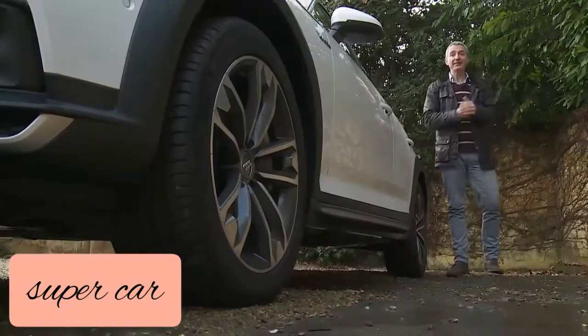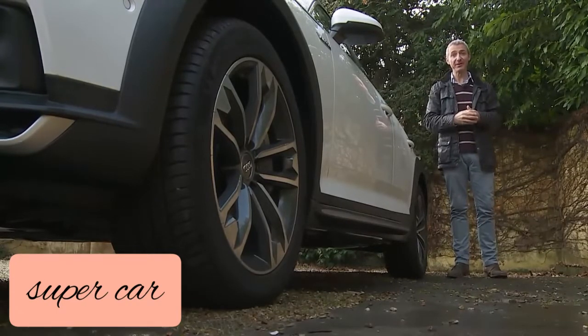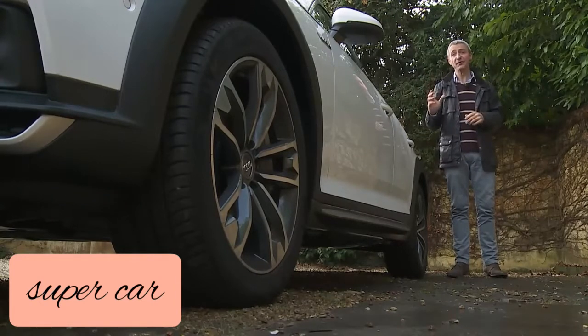On to safety. Now, even the most basically specified A4 Allroad will come very well provided for indeed in this respect, with a standard fit highlight on all models being a collision avoidance system that Audi calls Pre-Sense City.